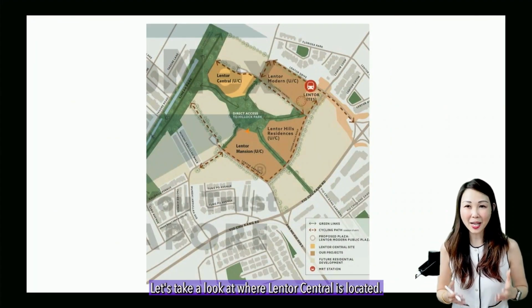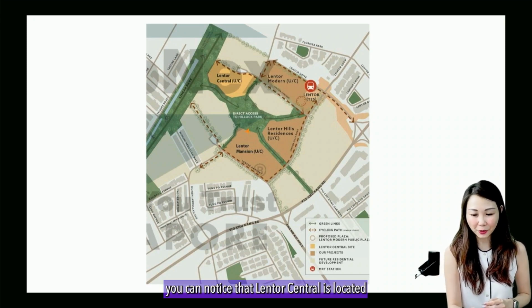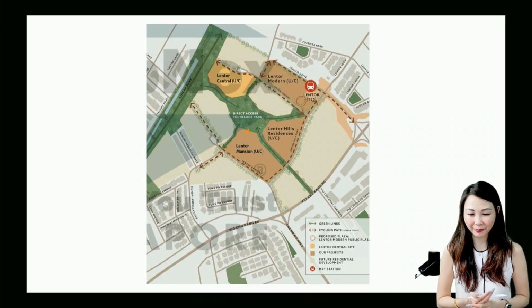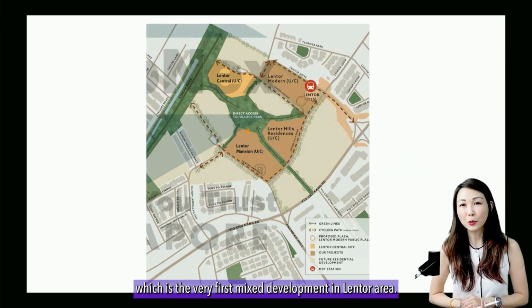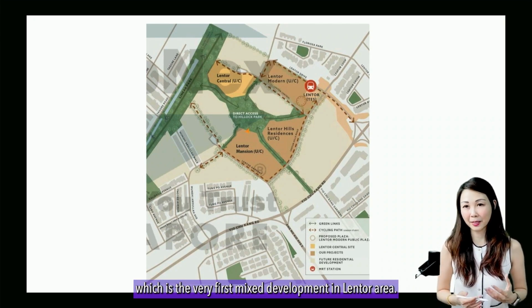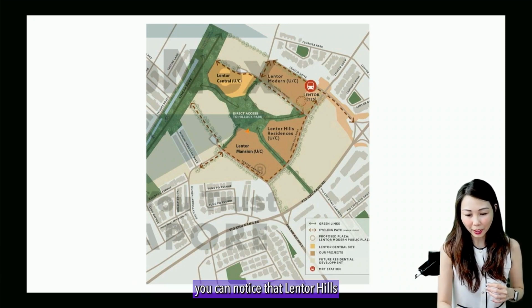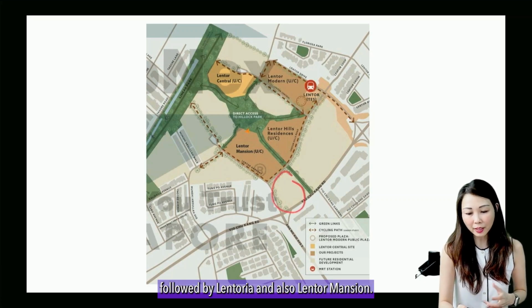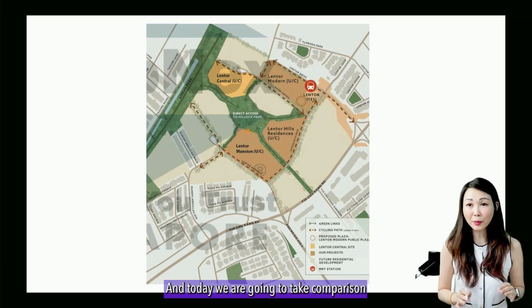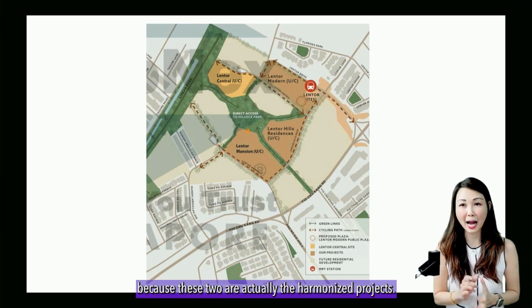Let's take a look at where Lentor Central is located. From here, you can notice that Lentor Central is located right beside Hulot Green. And in front of Hulot Green is this project known as Lentor Modern, which is the very first mixed development in Lentor area. So behind Lentor Modern, you can notice that Lentor Hills is the second development, followed by Lentoria and also Lentor Mansion. And today we are going to do a comparison of Lentor Central versus Lentor Mansion because these two are actually the harmonized projects.